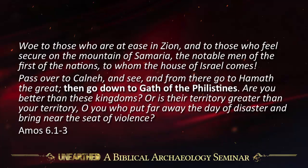Okay. This destruction is so big, though, that the prophet Amos writes about it. He says, "Woe to those who are at ease in Zion, and to those who feel secure in the mountains of Samaria." So he's writing to the northern kingdom of Israel. "The notable men of the first nations to whom the house of Israel comes. Pass over to Calneh and see, and from there go to Hamath the Great, and then go down to Gath of the Philistines. Are you better than these kingdoms, or is their territory any greater than your territory? O you who put away the day of disaster and bring near the seat of violence."